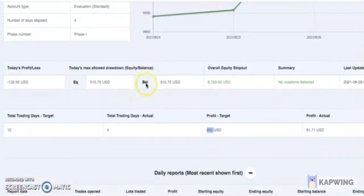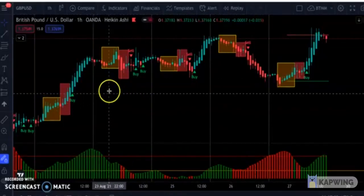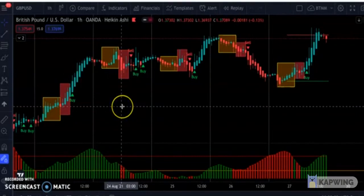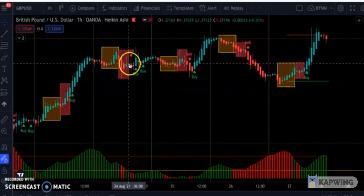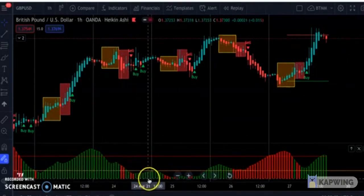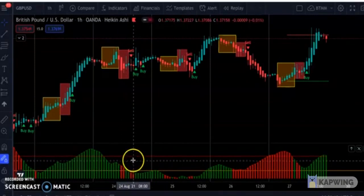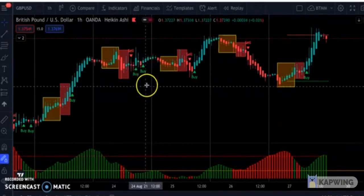Let me just double check. Yeah, I started on the 24th, so that's right about here. The 24th was a very annoying day because there wasn't a lot of volume in the market. You can look down right here and you'll see my custom-built volume trend meter. There wasn't a lot of volume in the New York session.